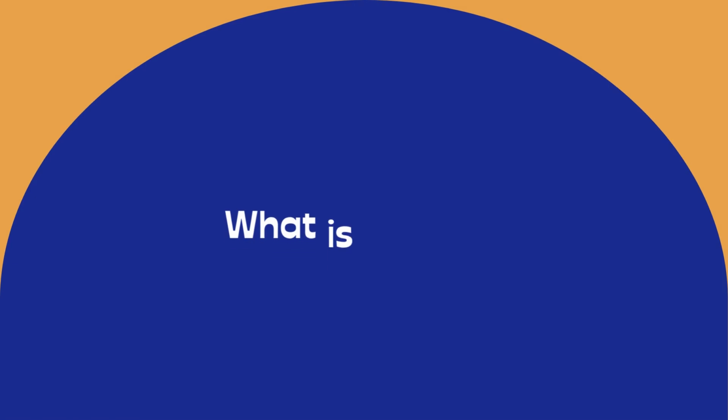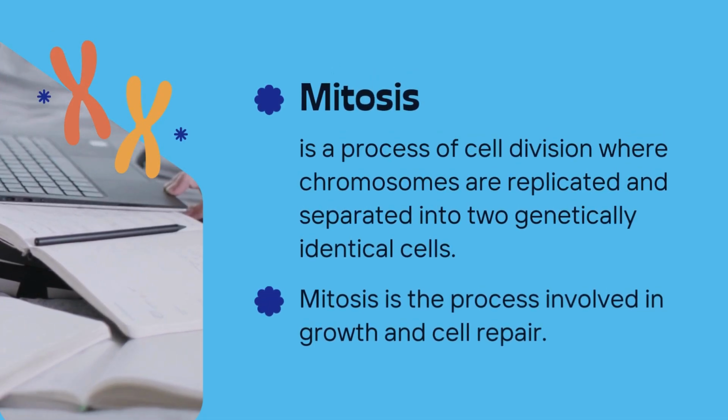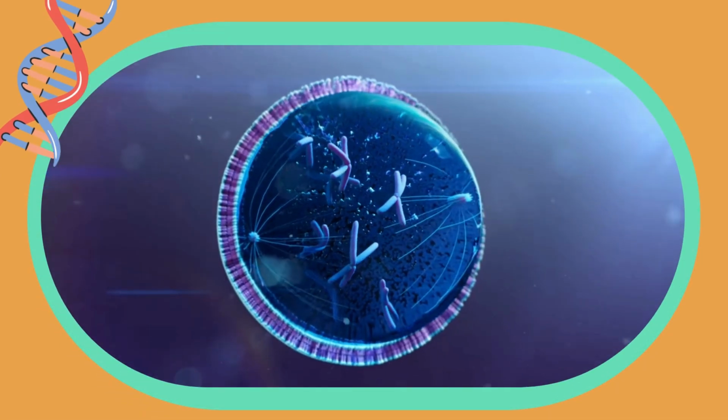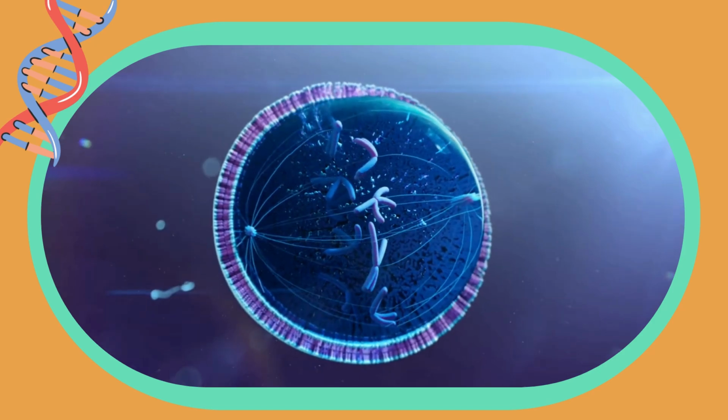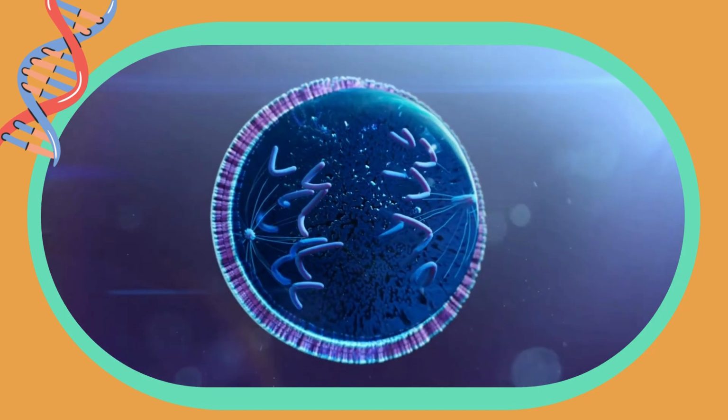But what is mitosis? Mitosis is a type of cell division where one parent cell creates two identical daughter cells. These new cells carry the exact same genetic information, ensuring everything in your body keeps working smoothly. Think of it like a photocopier. The original document, your cell's DNA, gets copied perfectly every time. No errors, no missing pages, just a perfect replica.